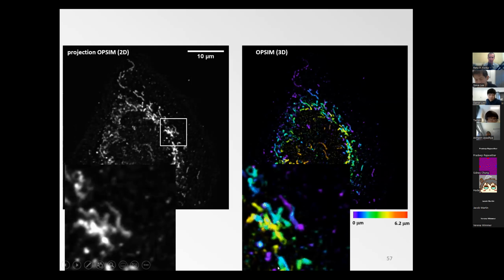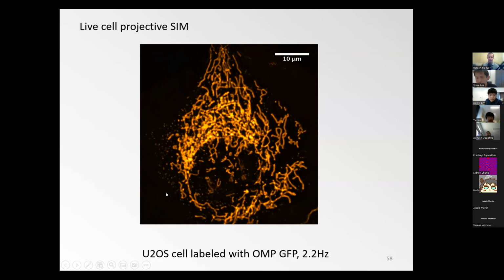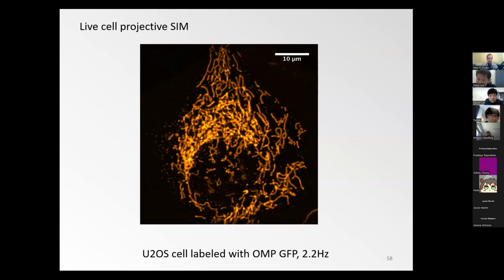So these structures are different in heights by maybe 6 microns, and you can see that they're captured to some good similarity. Sure, maybe there are some structural differences from the projection, different from the color coding, but overall the structures are quite similar. So with that, you can then do projective SIM imaging of the entire volume.